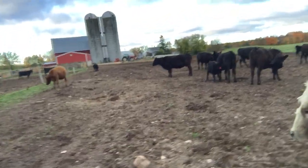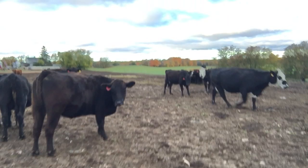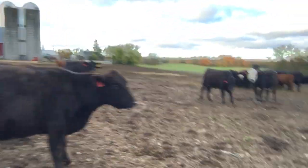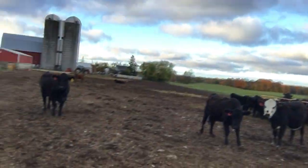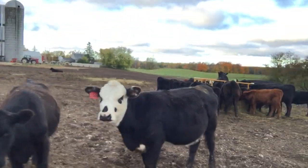So yeah, hopefully we're at it today, because the weather is not very favorable. We've got rain scheduled for tomorrow, and sporadic rain here and there for the rest of the week. So we'll see what happens.